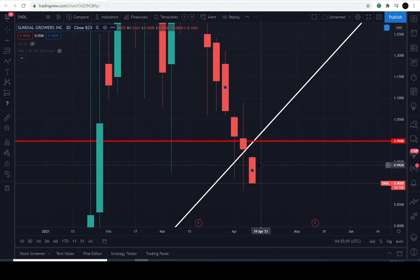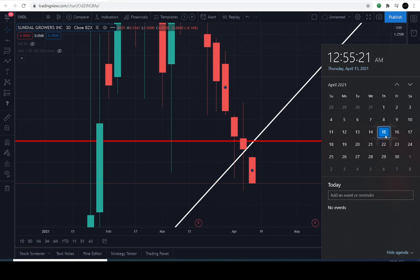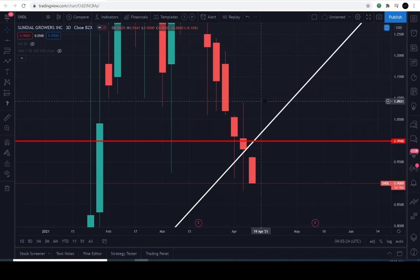I think tomorrow is the last candle anyway, April the 16th, 2021. So there are 2 more market days, April the 15th and April the 16th. It's like the wee hours of the morning right now. April the 15th, Thursday today, and then the 16th on Friday. That's it. Let's see what you guys have, SNDL buyers.